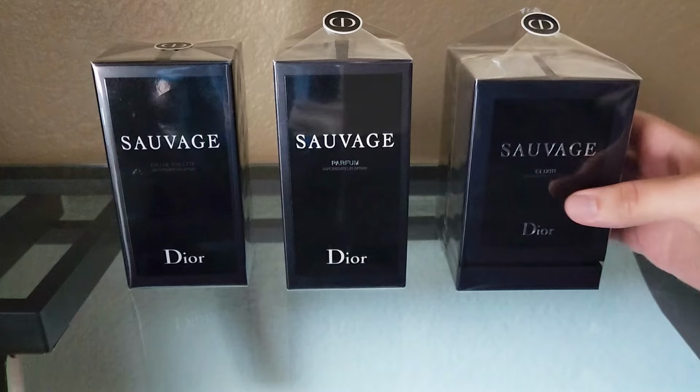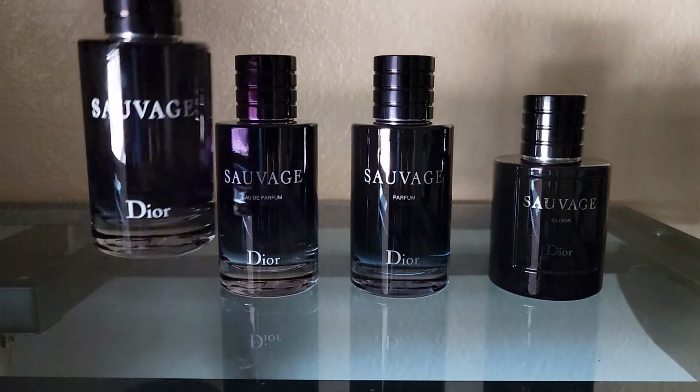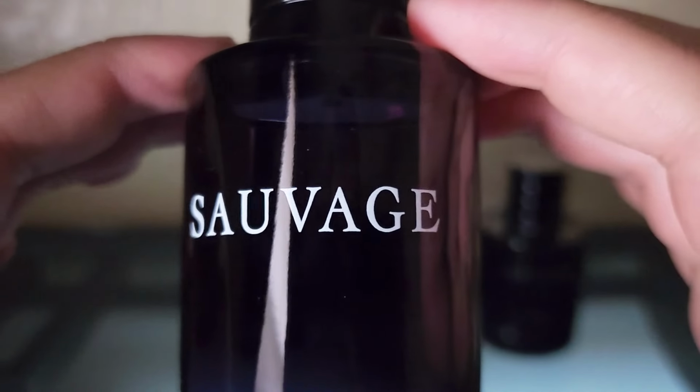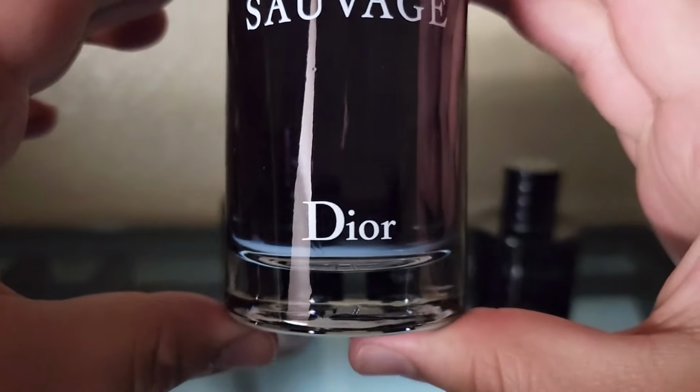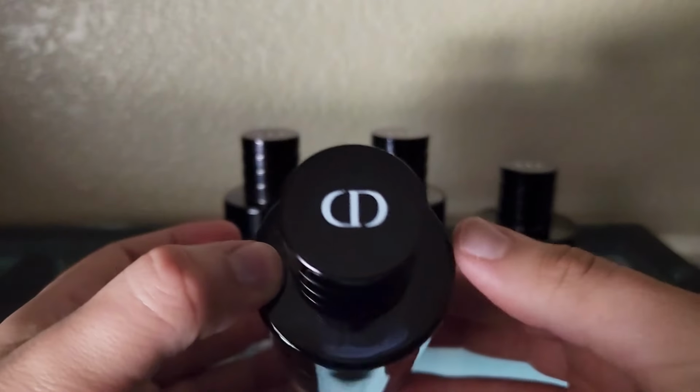Moving on to the fragrances. This collection embodies the raw masculinity of man and nature. Decorated in blue hues and silver undertones, this reflects the intensity the fragrances possess. Starting with the EDT, my personal favorite, this interpretation of Sauvage is inspired by wide open spaces, a blue sky that dominates a rocky landscape.